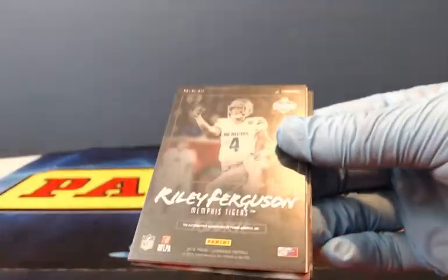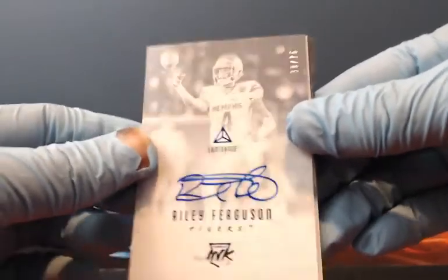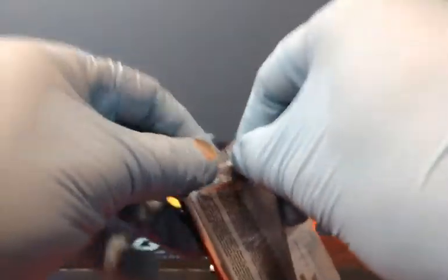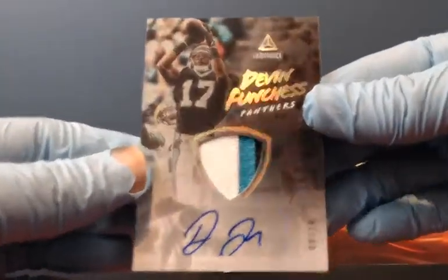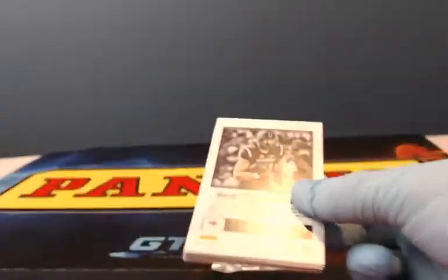Marcus Bagg. Riley Ferguson, blue, 39 of 75. Todd Gurley, portrait. Armstrong Jr., Barkley, and Allen. Joe Mixon and Devin Funchess to 10, 8 of 10, 3-color patch auto. Ezekiel Elliott, flash. McFadden, Bilodeau, and Lulata. Last auto.